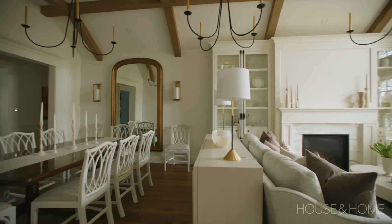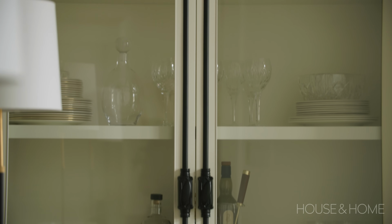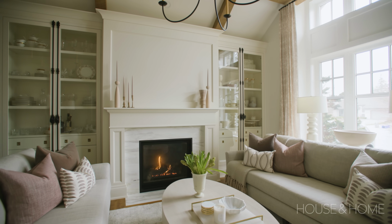We did bring the two rooms together by doing these built-ins that look like china cabinets because they are on view from the dining room. They do house a lot of the dining pieces and crystalware and tableware and that sort of thing. And it's just really pretty to see, but that little bit of glass just gives some formality to it.